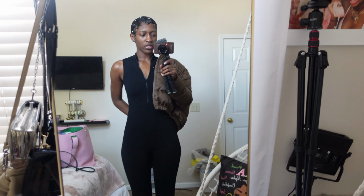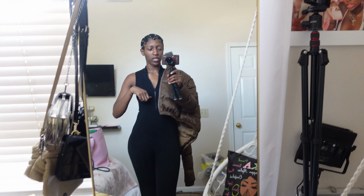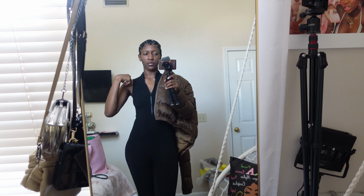As y'all can see, I put on this little black jumpsuit. I just put on something chill and something that I don't have to take over my head. That was my main thing. I wanted to wear something that I don't have to pull over my head and then potentially mess my hair up. So this jumpsuit, you just slide on, zip it up. So it was perfect for me to wear.